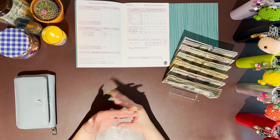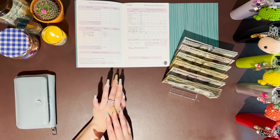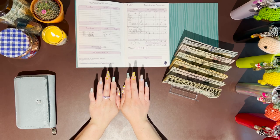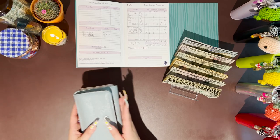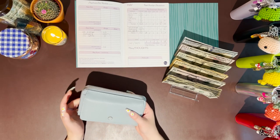Also, my bauble for the week is, you guys have seen this before, it's just my purple cute little ring. I love it, so I don't know. And then my wallet for this month is this baby blue wallet.